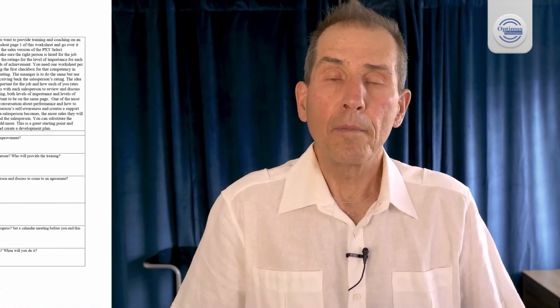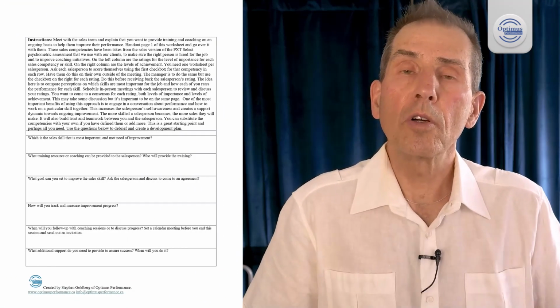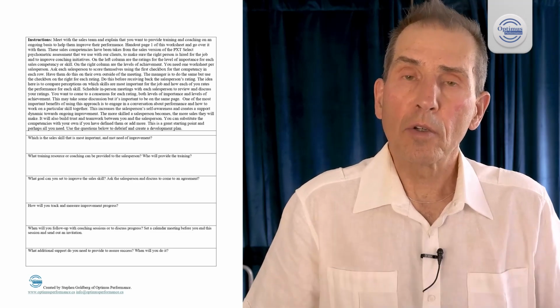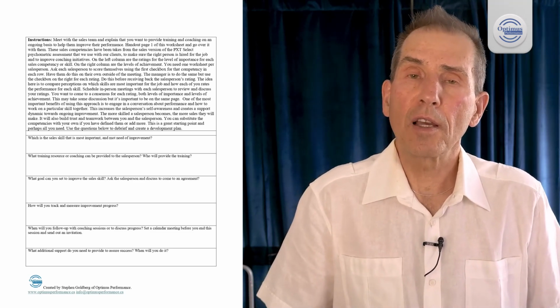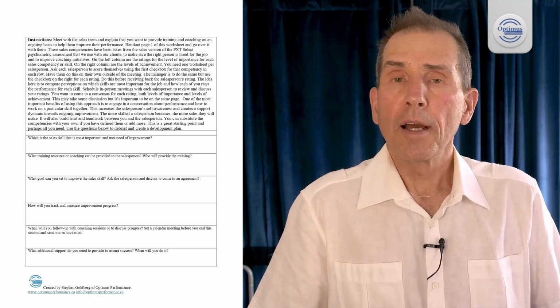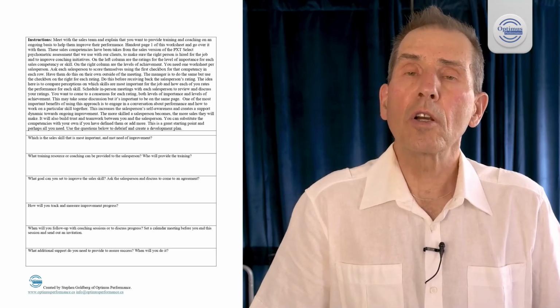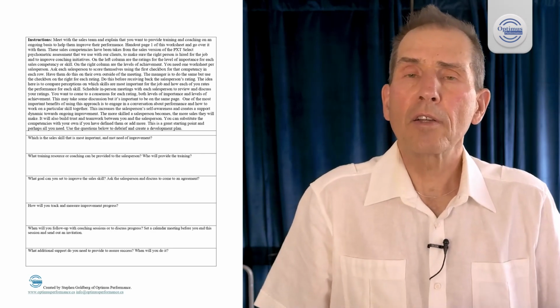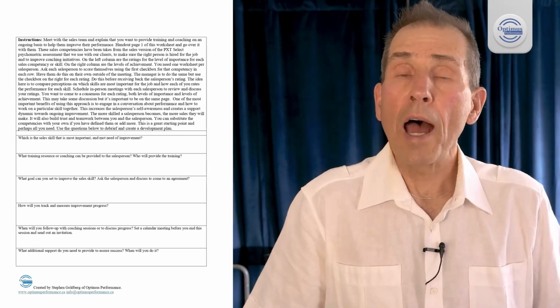And both the Sales Checkpoint profile and my tool have a worksheet where you could plan out what you're going to do and agree on a plan of action with the salesperson, whether it's formal training that you bring in or additional coaching that you're going to provide. You need to agree on a plan of action and act on it and measure progress along the way.